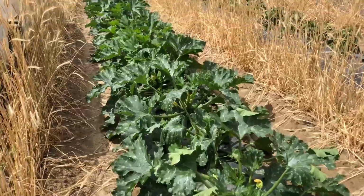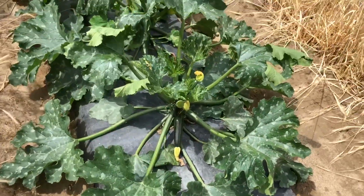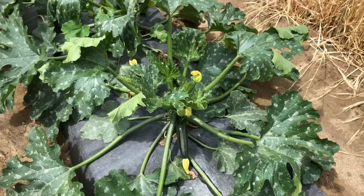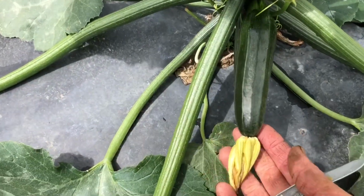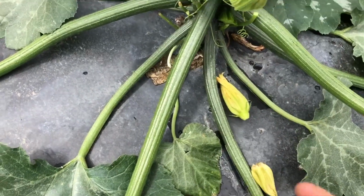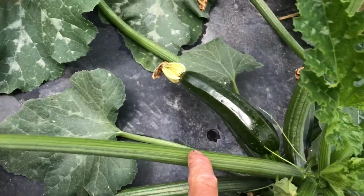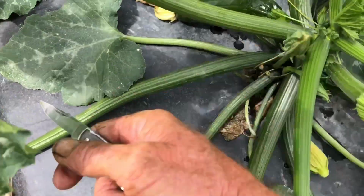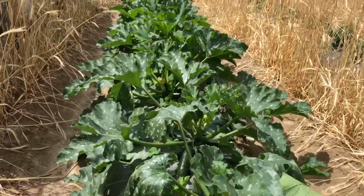I'm gonna go ahead and pick the zucchini now. The first ones usually don't mount to nothing, but you gotta cut them off so it doesn't pull on the plant. Like this one here, it's not gonna mount nothing. I just cut it off, throw it out. Same with this one, how small it is and the blossoms drying up, it ain't gonna mount nothing. I'll cut it off too. That's what I'm gonna do, clean these up.